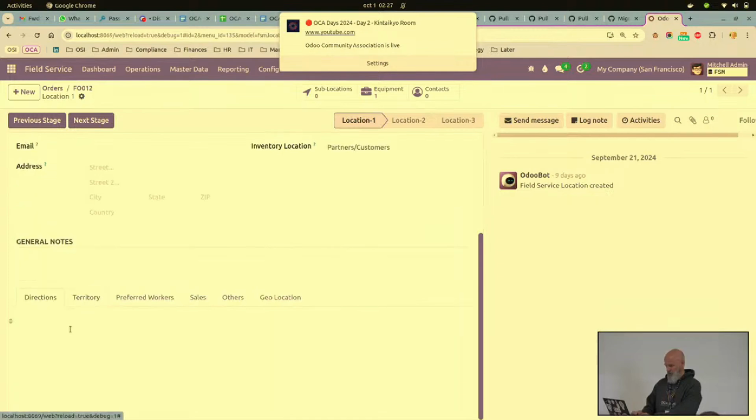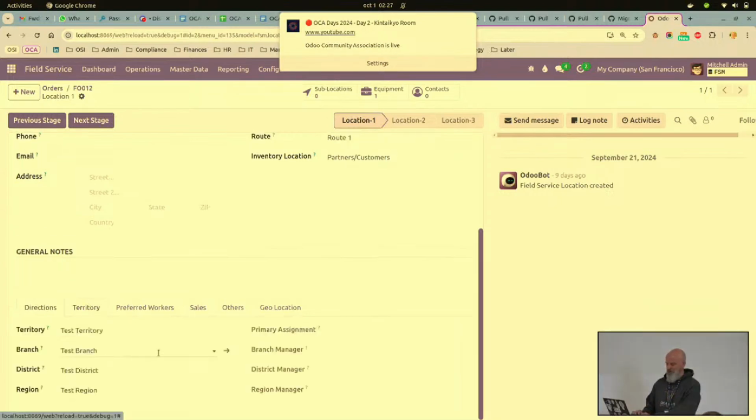On each location, some locations can be hard to reach, maybe construction sites: drive 300 meters and then turn right after the tree. That might just be the way to get to the location. You can split your territory or your geographic area with 4 dimensions here. So if you want to have a specific route per territory or territory manager, it could be used for sales as well. Salespeople on the road, so you can split your region with this.